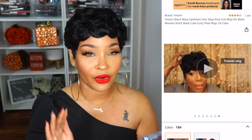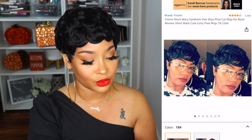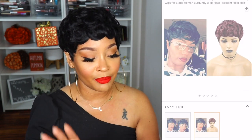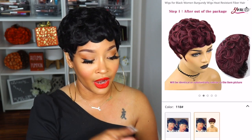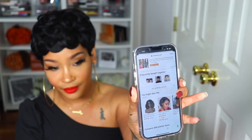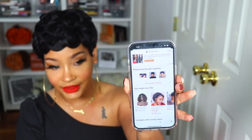And what's so crazy about this is when I go down to frequently bought together on Amazon, the frequently bought together is her wig and two pictures of me. I kid y'all not. Like, child, these people, they have no shame. Okay, so those are the details and specs.